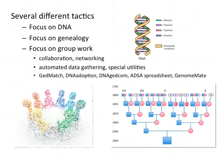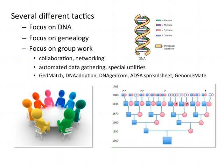And these are just the several tactics: looking at DNA, looking at genealogy, looking at group work, and the focus is on collaboration and networking. We might do some automated data gathering if we have the time, and then there's a variety of different third-party tools that you can use with your DNA results. So we'll talk about GetMatch, DNA Adoption, DNA GedCom, the ADSA spreadsheet, and mention GenomeMate as well.